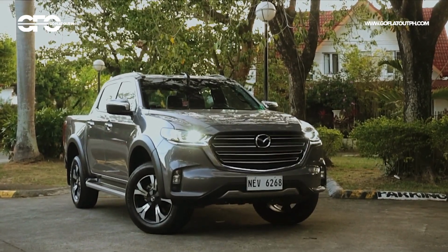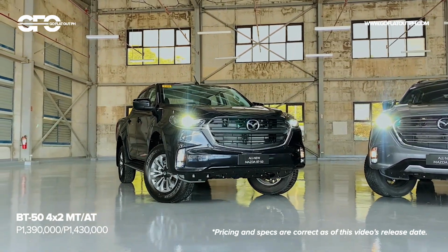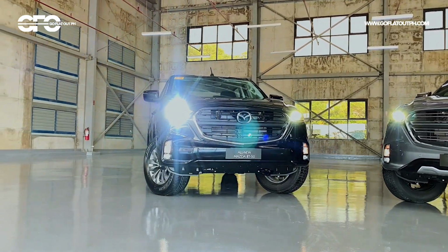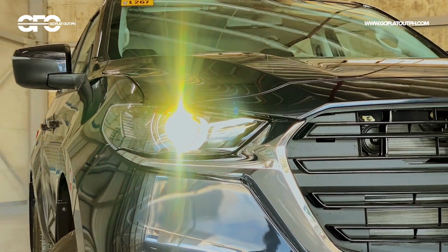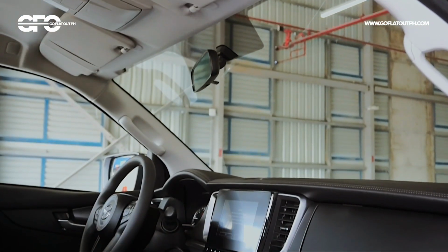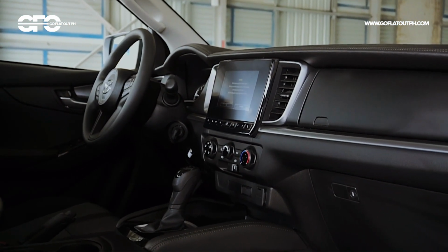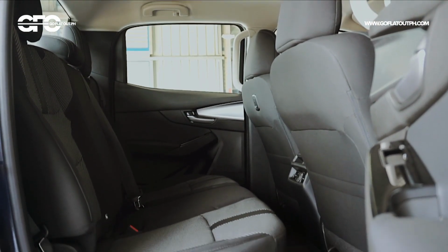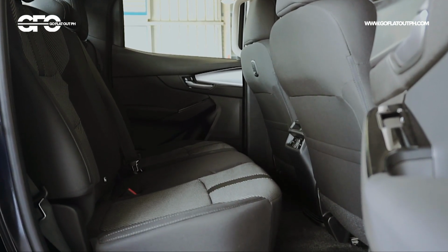So yeah, basically in a nutshell, you should definitely buy the Mazda BT-50 over the Isuzu D-Max. The Mazda BT-50 starts at 1,390,000 pesos, and this gets you the base 4x2 variant. And for that price, you get stuff like 17-inch alloy wheels, LED headlights and fog lights, remote keyless entry, a smaller 7-inch touchscreen infotainment system, manual air conditioning, and fabric seats. And if you want the convenience of an automatic transmission, that's a 40,000 peso upcharge.